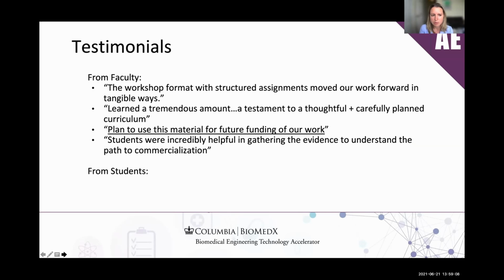I'll also just share a couple testimonials from faculty. They really appreciated the structured assignments and they felt like it really moved their work forward in tangible ways. I really want to point out this third bullet, that most of the faculty said, hey, we plan to use this material that we developed for future funding of our work. And that could be an R01 grant, it could be an SBIR grant for a startup, it could be venture funding as well. The faculty also really appreciated the student engagement and participation and helping them work through the assignments.